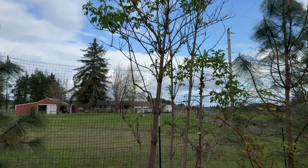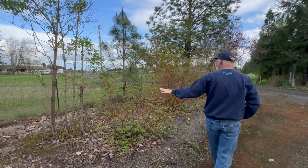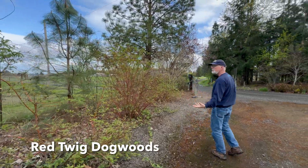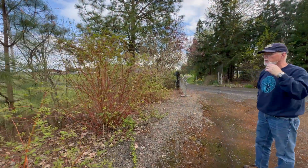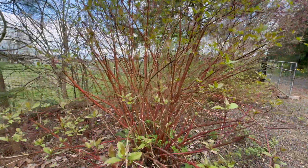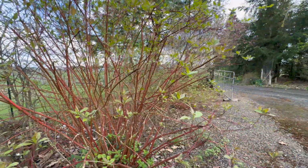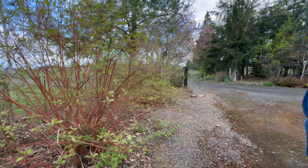And then a lot of this bed here will have plenty of winter interest, lots of red twig dogwood. It's passing its peak color as we're getting into spring. As the new growth starts happening, the stem color kind of fades a bit. But intensively red stems through the winter, giving you some very off-season interest.